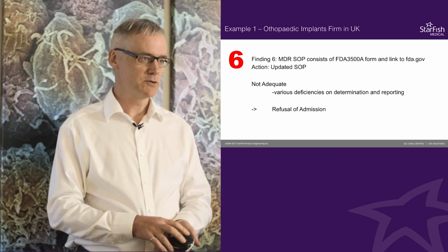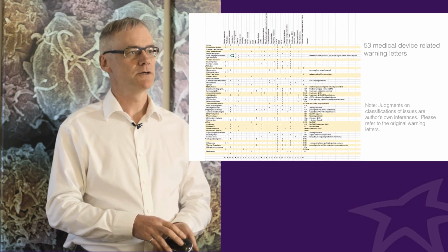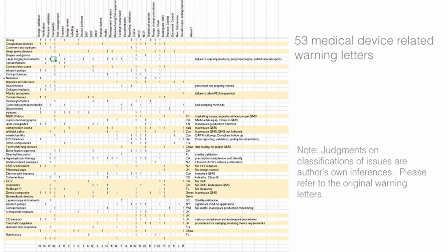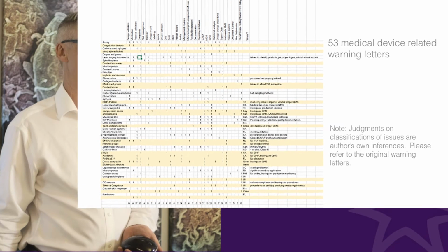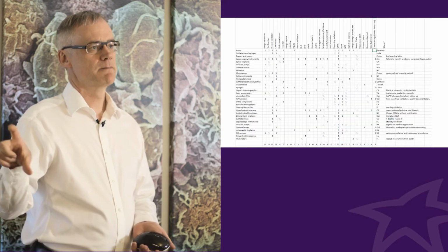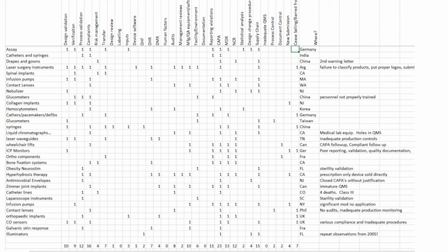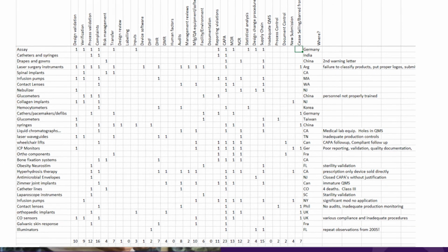But I bring up those examples because they cover the gamut. There are a few others. This slide is a summary of all of the warning letters from 2016. There are 53 of them, and 32 were what I considered mature. There are actually a few more than 53, but out of those, I picked 32 as mature QMSs, whereas the findings of the other ones were that you don't have design control, or there's no CAPA system, or there are no manufacturing controls.